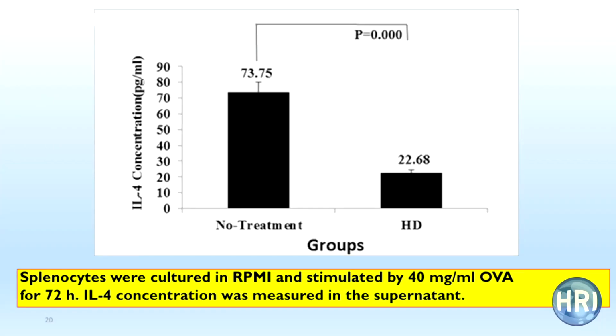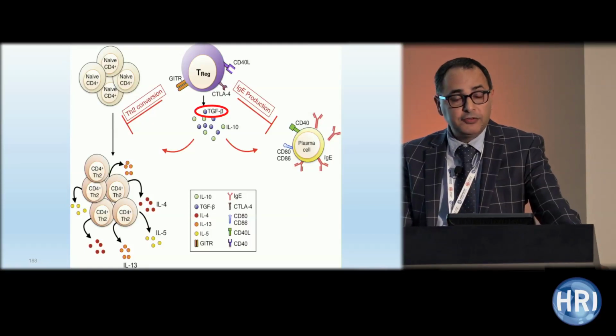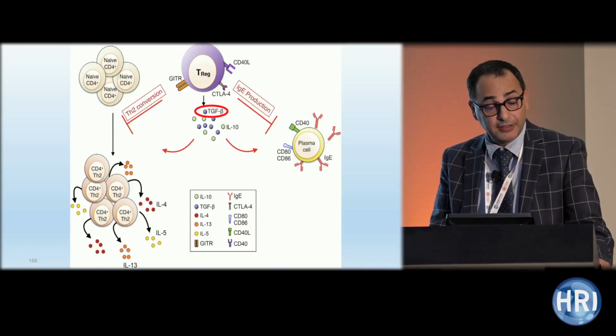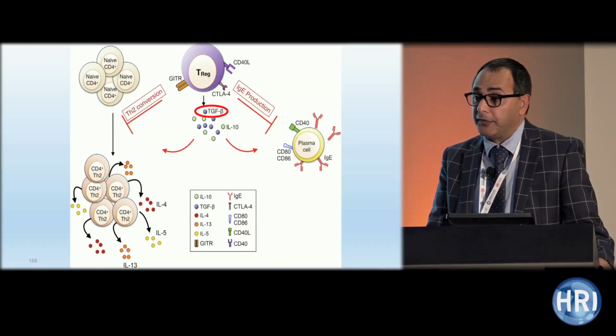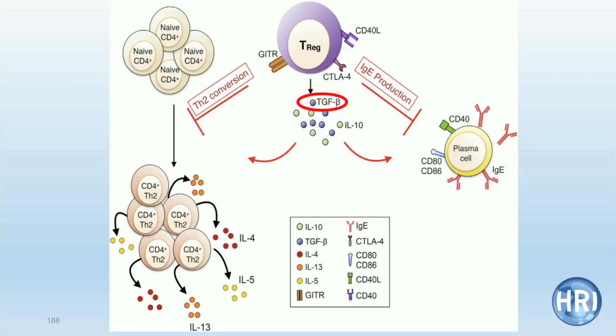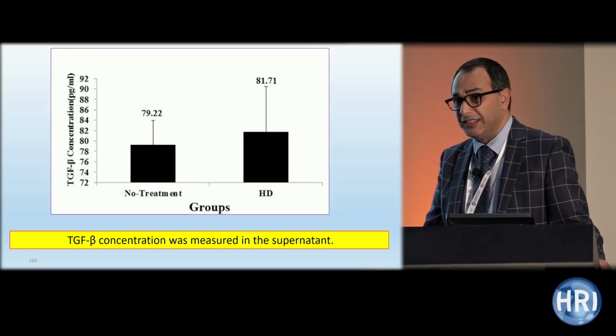As you can see, the isopathic immunotherapy significantly reduced the concentration of interleukin-4. The most important mechanism by which conventional immunotherapy can treat allergic asthma is induction of regulatory T cells and its main cytokine, transforming growth factor beta. So, in looking for the mechanism of action of isopathic immunotherapy, we evaluated the ovalbumin-specific regulatory T cells and their main produced cytokine, TGF-beta. As you can see in this slide, isopathic immunotherapy increased the level of transforming growth factor beta, but this increase wasn't significant.